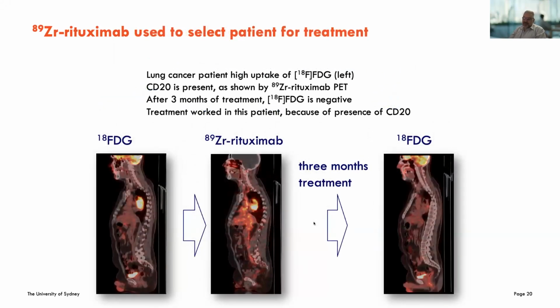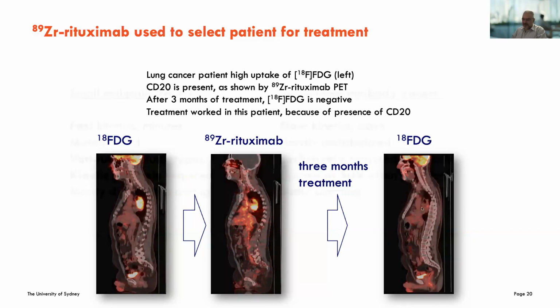Here's an example using the same labeled antibody of a lung cancer patient, and you can see FDG uptake in this lung cancer patient. The rituximab PET imaging was also positive, so this was a perfect patient candidate for treatment with rituximab. And 3 months later, FDG showed you don't see the localization in that lung tumor, showing the effectiveness of treatment. So here's an example where you can use PET to select a patient for a particular treatment, but also be able to measure the effectiveness of that treatment.